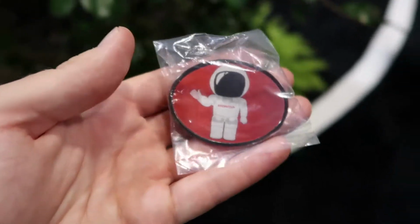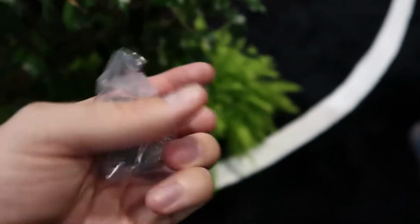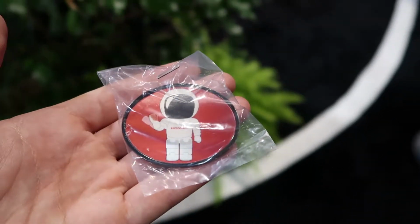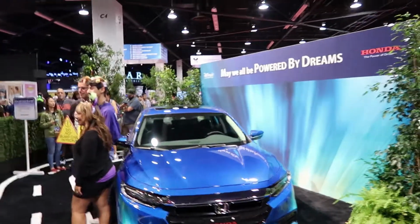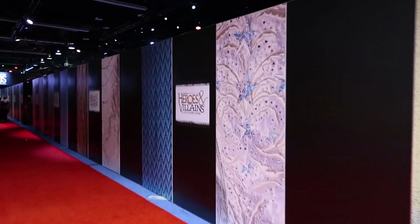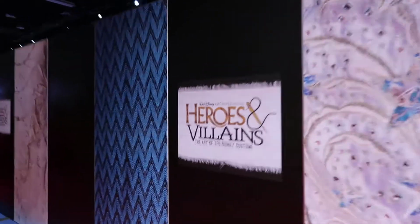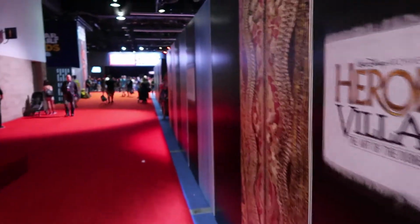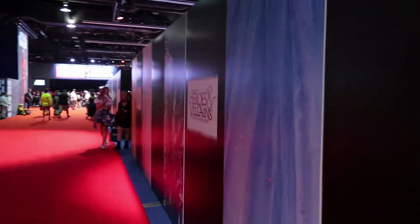So I got this cool pin by filling out a survey at the end of the exhibit. Kind of cool. So they do have a photo op if you're into that sort of thing, but for me, I'll pass. Behind this wall is the Heroes and Villains Art of Disney costume. I definitely want to try and do this later on today because it looks cool.